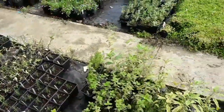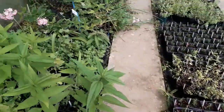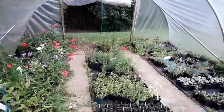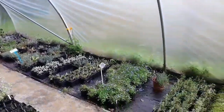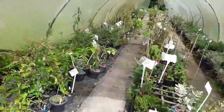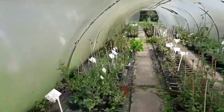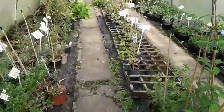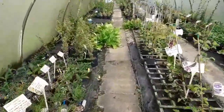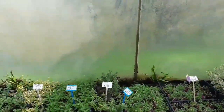Here they had some garden mint, looked very nice, and some lilies there. They also had different types of campanula at the back there. Polytunnel number 2 was really full of climbing plants. So stuff like jasmine, different types of ivy, and also some trailing plants, but not many.